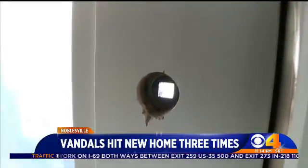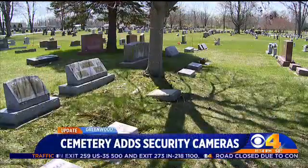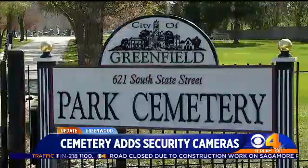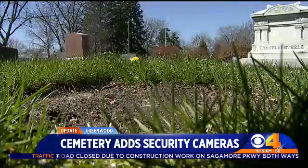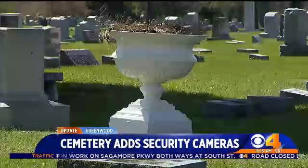Security cameras are now up at a Johnson County cemetery to deter grave robbers. Park Cemetery in Greenwood installed the cameras after a recent rash of thefts. Nearly 20 urns have been stolen since last fall. The cameras cost that cemetery about $1,000.